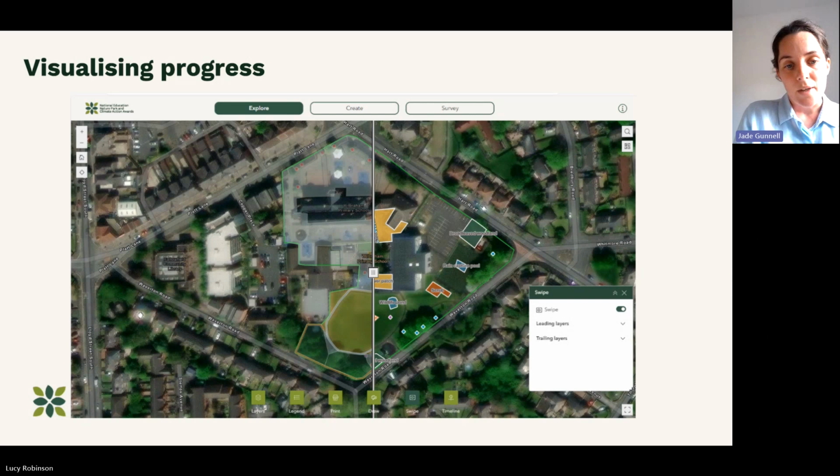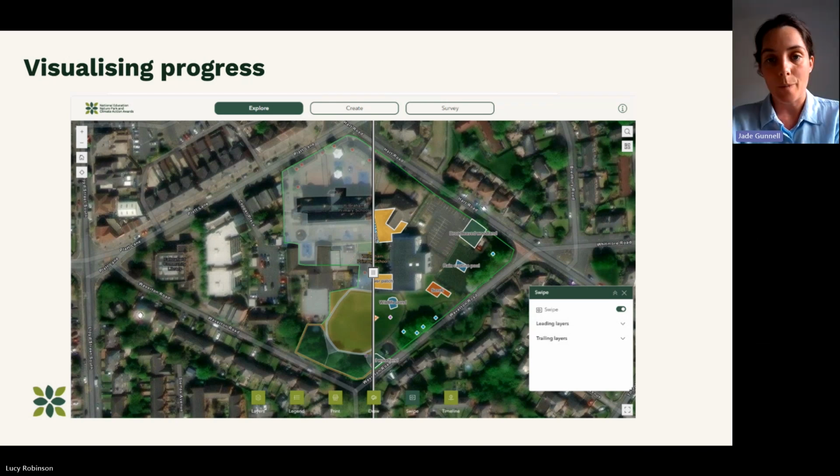So they can, with this slider that's represented on the screen, the line down the middle, slide it left to right, and on the left-hand side is their original baseline map, and on the right-hand side are the enhancements that they've made, highlighted in bright colours. They can also use a timeline tool to see how the changes they've made have accumulated over time.